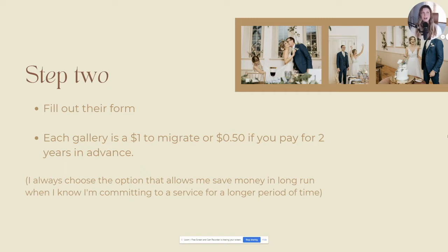So because I knew that I was committing to this big move, like I did all the research, I made my decision, I knew that I was going to be with Pic-Time for a while, right? So I personally chose that option because that means that if I'm paying for 2 years in advance, not only am I saving money on the annual price of it, but I'm also saving money on the migration, like 50% off, right? So I'm thinking more long term. So, yes, initially the expense is more, but I'm thinking how to save money in the long run as well. So, that's personally what I did with that.